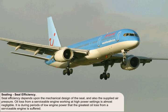The efficiency of all of these seals depends basically upon 2 factors. Firstly, the mechanical design of the seal, and secondly, the air pressure, which is essential if it's to work at all. Oil loss from a serviceable engine working at high power settings is almost negligible. It's during periods of low engine power, for instance use of idle power during descent from high altitudes, that the greatest oil loss from a serviceable engine is suffered.